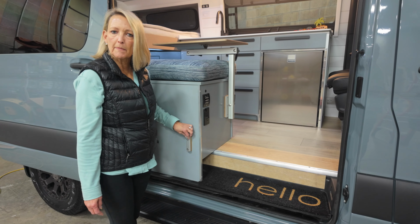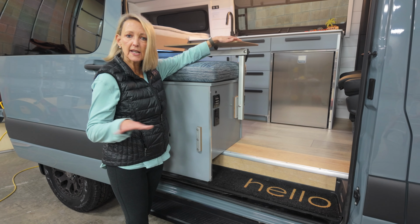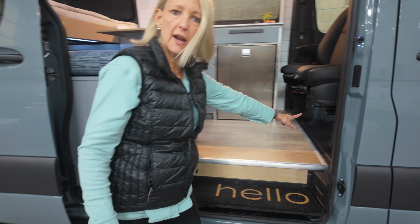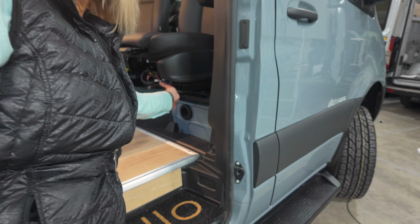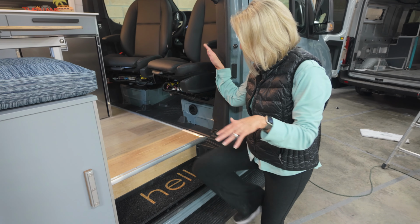We've got our extra mount for our Lagoon table that is housed right here, but she can use it outside when she's entertaining or just wants to set food outside. Right here we've got our S-bar heater, which provides heat for the van, and it's right underneath these swivel seats that are so comfortable. We love the swivel seats because you can turn around in them.